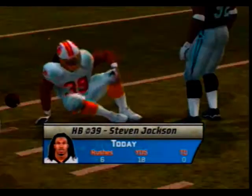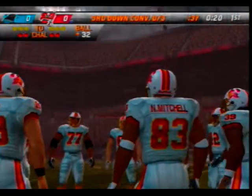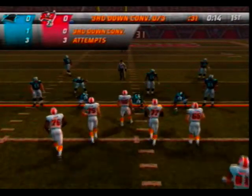You can't have a good running attack without blocking. But blocking alone won't get you what you need. You got to have a back who can find the holes when they're there. Third down here. They have to get it to the 31-yard line to convert.